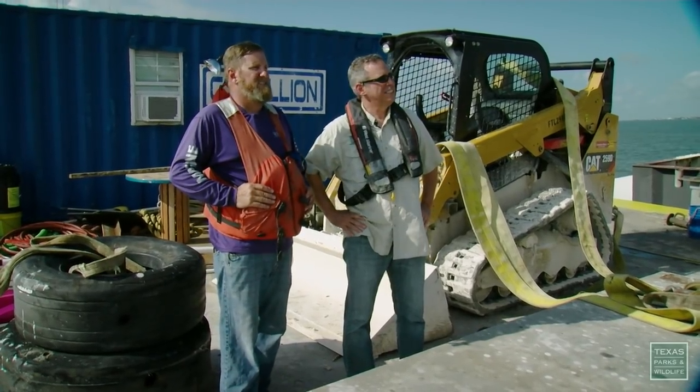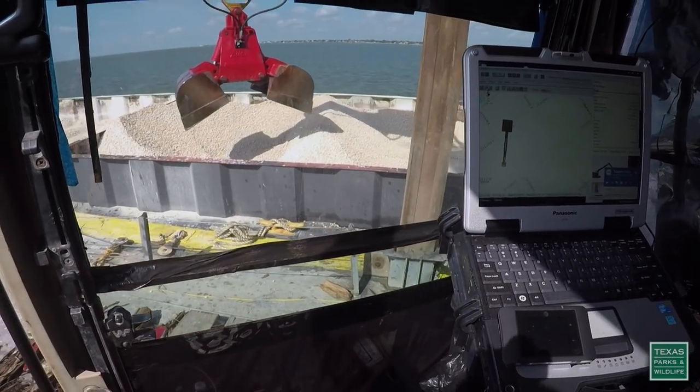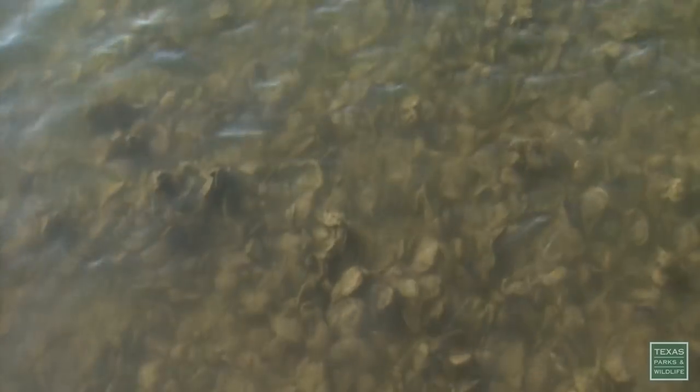Looks good. It's really amazing how you're able to operate this giant piece of machinery on a barge. Yeah. This is really important because the oyster reefs are in pretty bad shape. They've been suffering from a number of stressors, including drought and hurricanes.